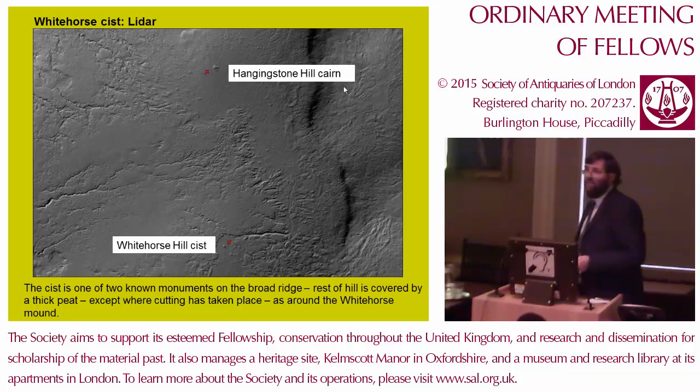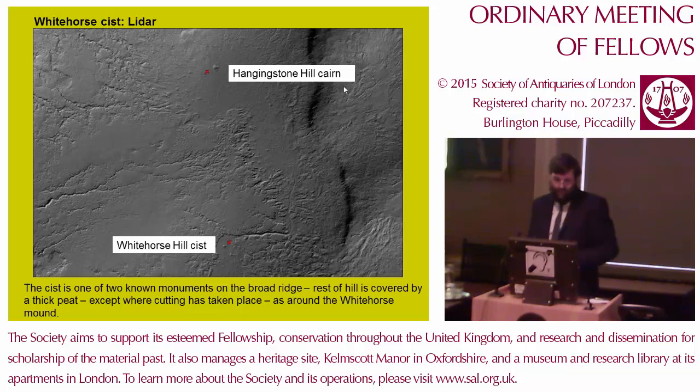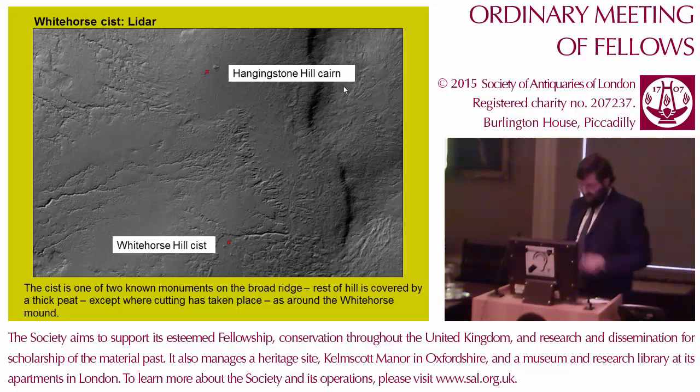The majority of the hill was covered by a blanket of peat. On the southern end, where our site is, you can probably notice some flattening here on the Lidar. That's been caused by peat cutting. And this very dark channel here, this isn't a river. This is the peat cut track, which is put in by peat cutters to get up there. So that means our mound is very much standing as an island within a flattened area.